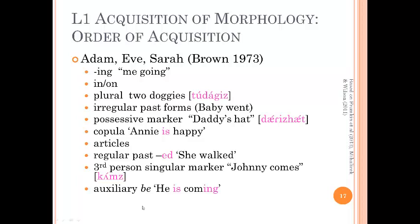In English, Brown and her colleagues conducted a lot of studies on how we acquire morphology, and this is language specific, so this is English. Ing shows up very early. We saw that example with ing in the two-word stage. In, on, you think that's very easy. Well, then why are you in the car and on the bus? And we can come up with several other examples like that. Those of you who've learned English as a second language will confirm that the difference between those two is very complex. They learn the plural next. So they'll say two doggies, two doggies.